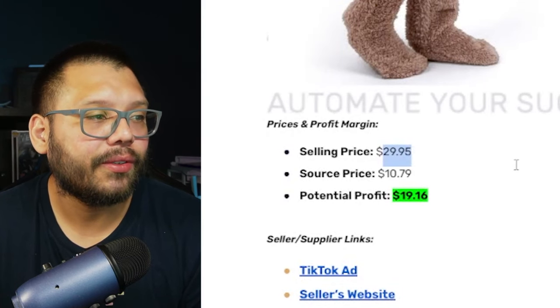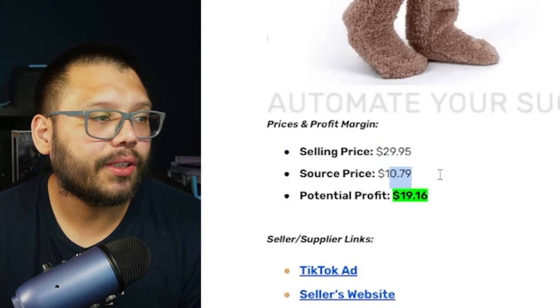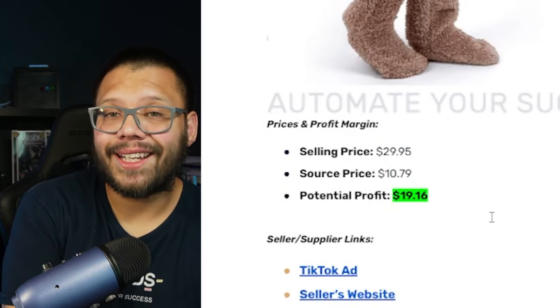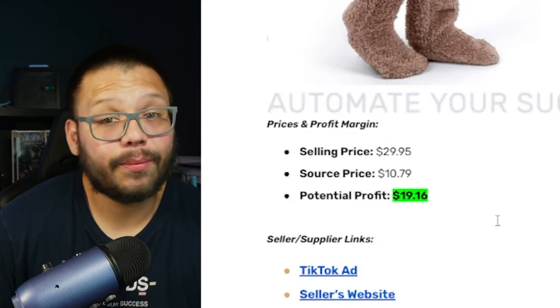So let's run back over to the cheat sheet, and we can see that it's running again for $29.95. That does include the shipping, $10.79 to source, giving us a potential profit of $19.16 for a pair of socks.